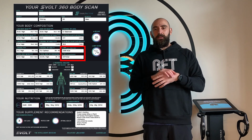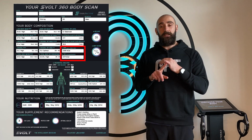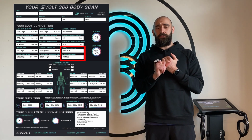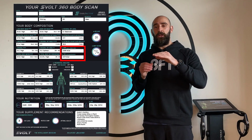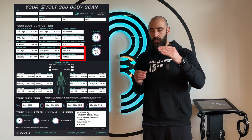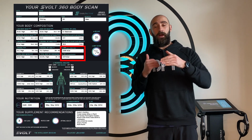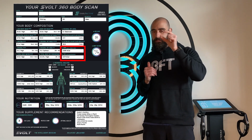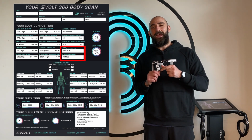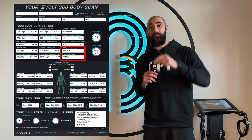Under that, the TEE, the total energy expenditure, based on what you've put into the scan as your activity levels and your personal stats, is going to give you a rough guide of what you need to maintain where you currently are. So when dieting, whether you're trying to diet down or diet up, dieting down referring to ideally losing some body fat, and dieting up, ideally putting on some muscle mass. Dieting down, we want to eat in a very slight deficit to our TEE. And for dieting up, we want to eat in a slight calorie surplus above our TEE.